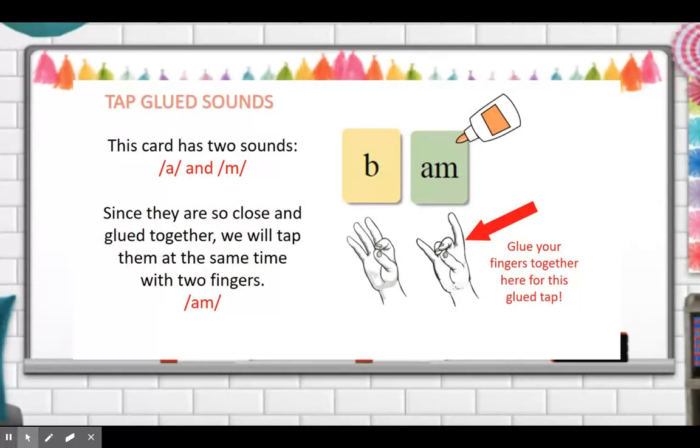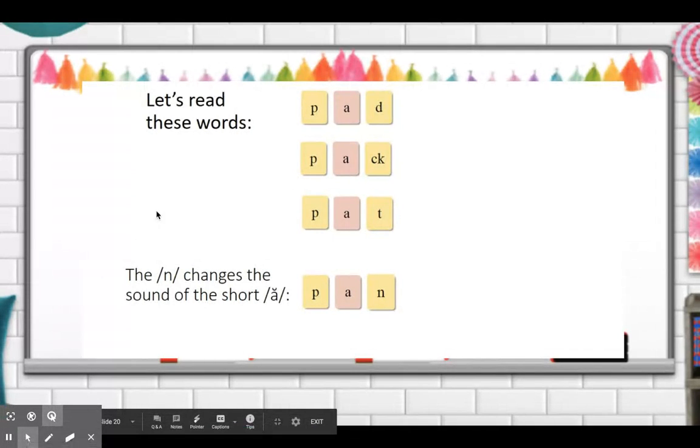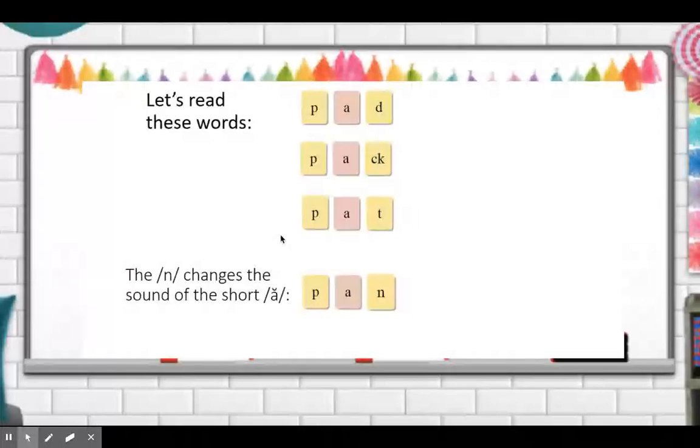B-am, bam. Now let's read these words. We can tap them out as well. P-a-d, pad. And tap out this word. P-a-k, pack. And let's tap out this word. P-a-t, pat.